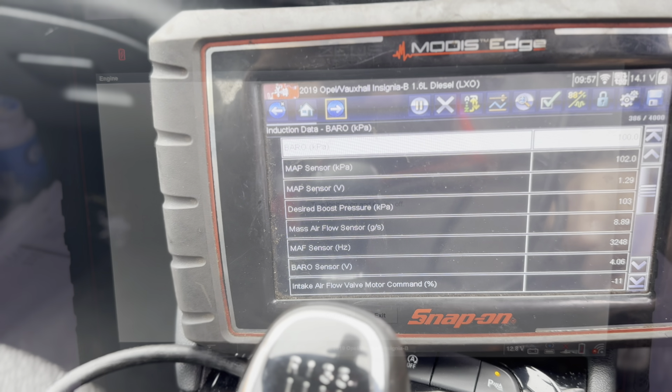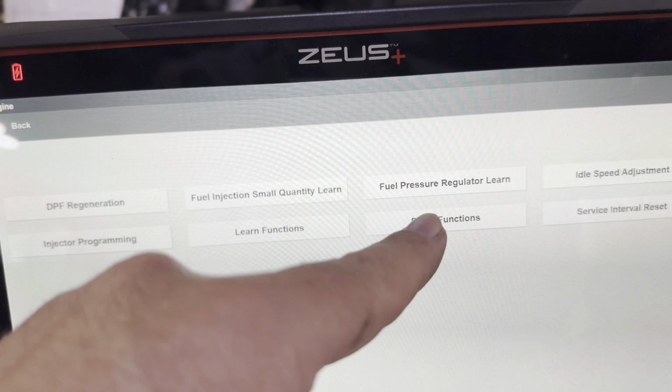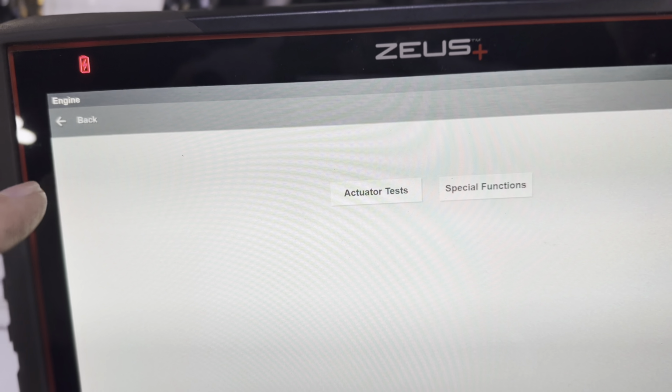Completed. Continue. So that was learn values in the snap-on, but nothing else here either. That was under reset functions. Back. So I just drove this 5 miles up the road. Back. Current history. Network unavailable.